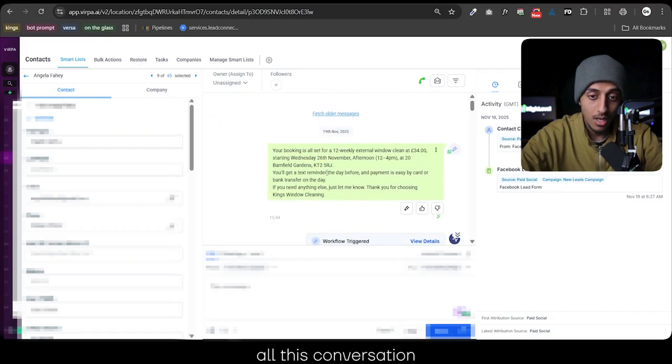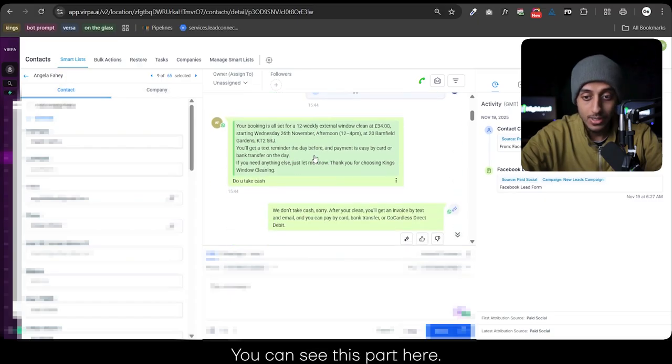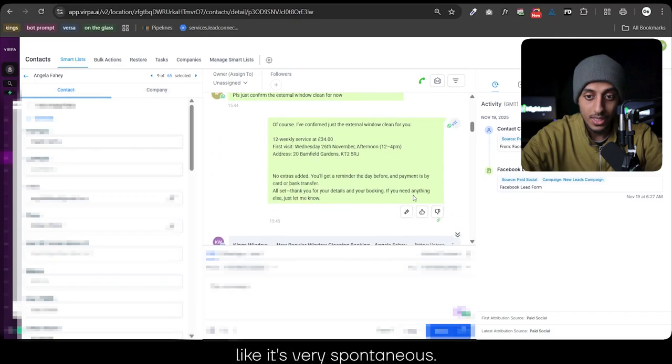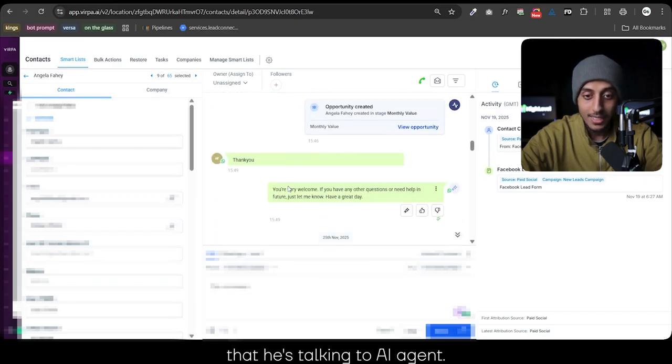So you can see all this conversation back and forth here, all this messaging here, it is done by the AI. You can see this part here, all these messages, these are coming from the AI agent. And this is actually coming from the lead. All right. This is the real person. So the interesting thing here, guys, is you can see in this whole conversation, it's very spontaneous. And the lead doesn't have any idea that she's talking to an AI agent. She's not talking to a real person, which is really great, right?